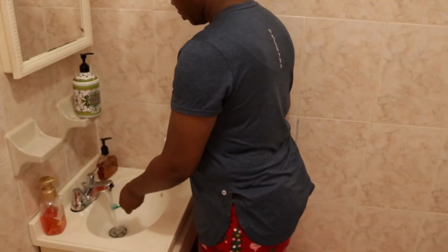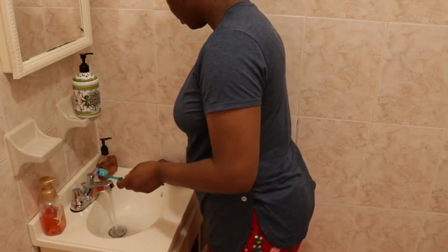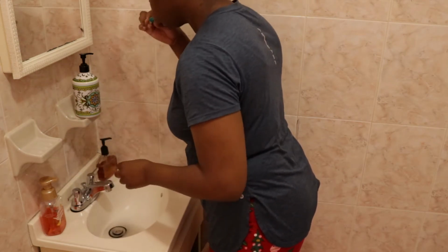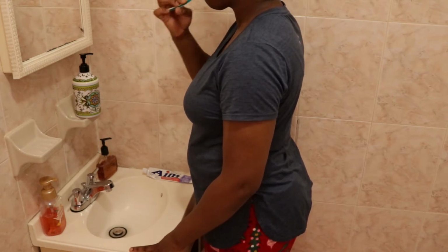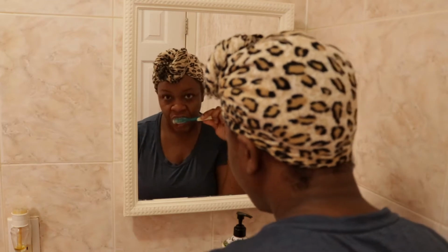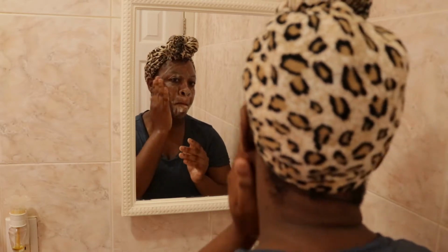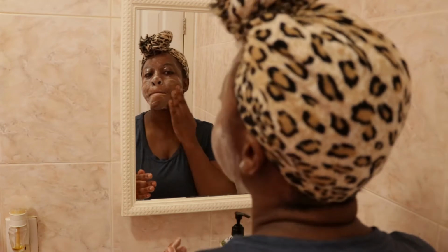One of the first things I do when I leave my room is to head straight to the bathroom, wash my face, and brush my teeth. No one wants a smelly breath. So one of my staples that I use to maintain clear skin is my Neutrogena face wash. And after I wash my face, I usually like to use a vitamin C serum.